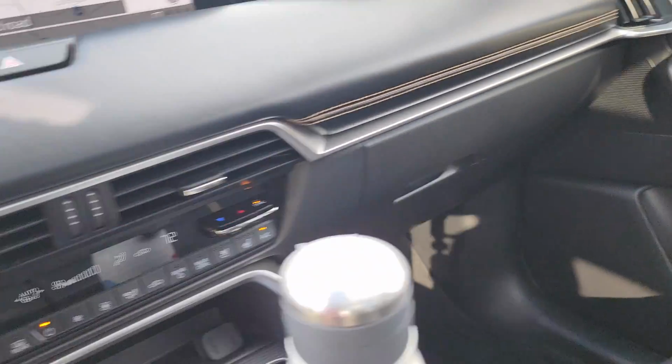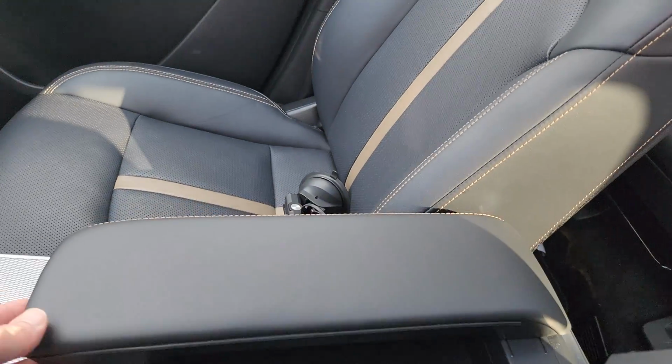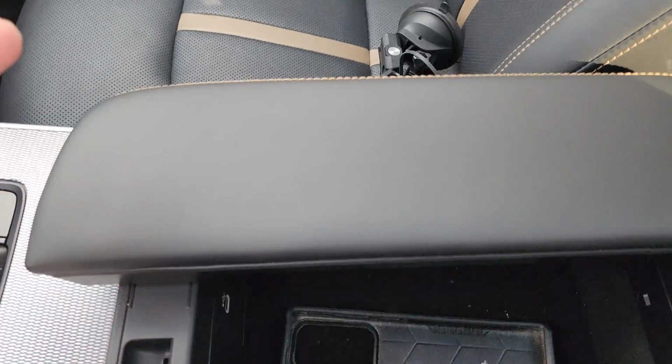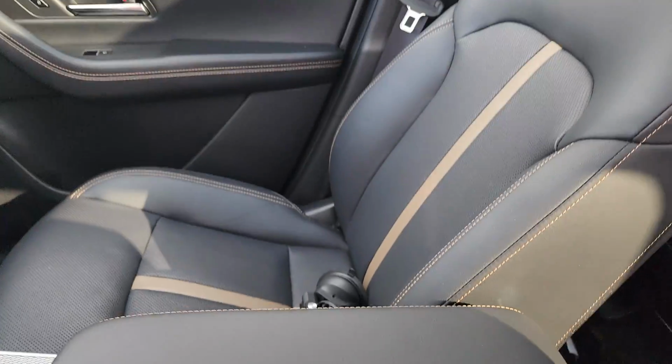I got a standard glove box, a couple of cup holders. These are one of our favorites. These split armrests are really nice because the other person can still have their arm on it and you can still access what you need to get. It's pretty cool. All right, that's it. Let's head to the gas station. Let's get her filled up, get her topped off, and let's get this test started.